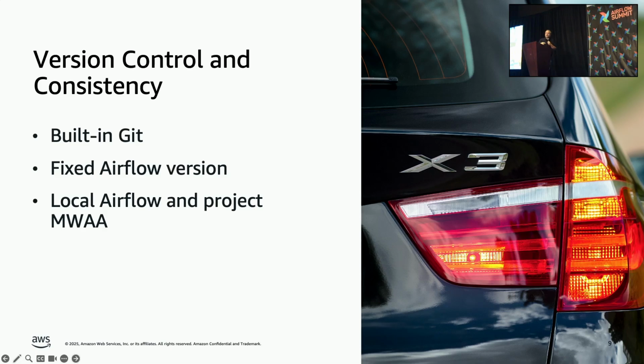And they can also then deploy to the centralized project environment, and each project provisions its own Airflow environment for the team to use within that project.